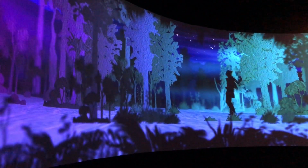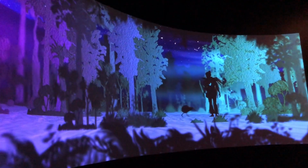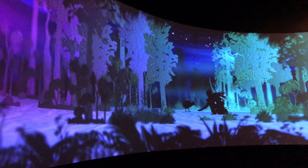And this one, the human interaction with the kiwi bird. Kiwi bird is actually a nocturnal bird.